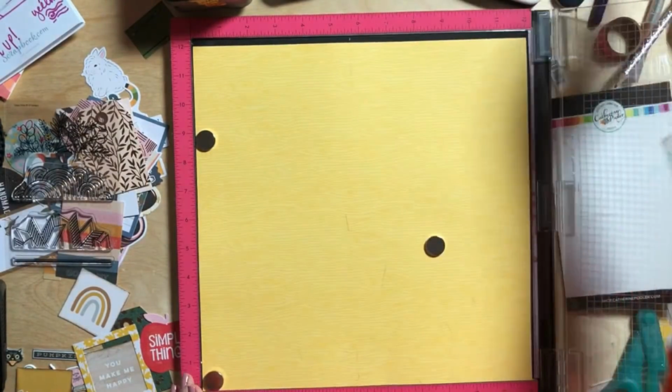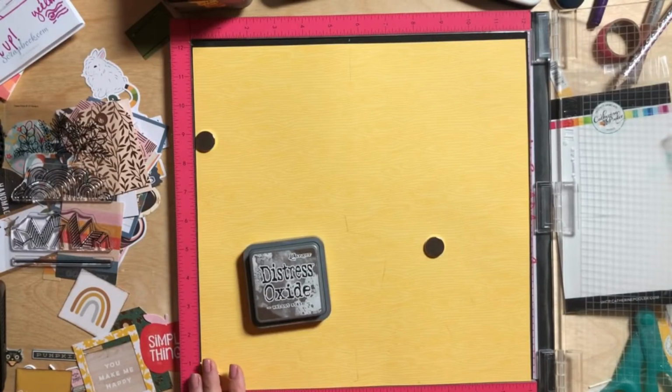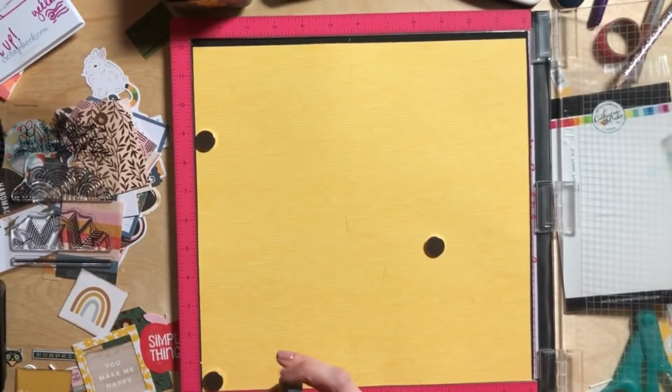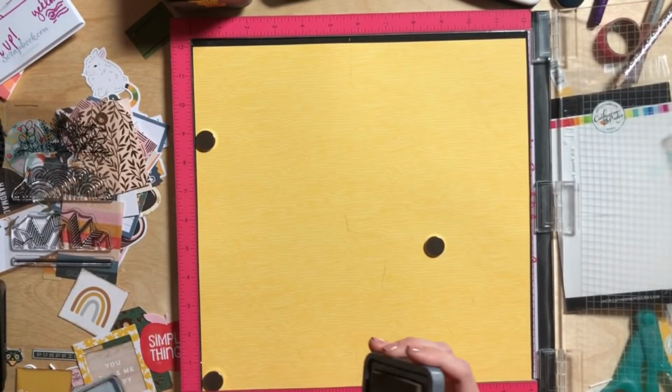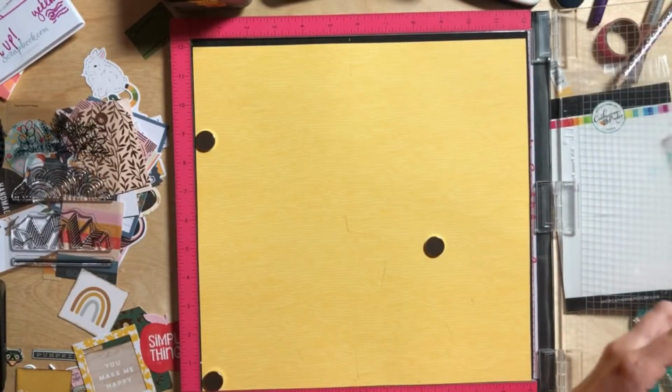Now, I want to ink in brown. Do I want to do oxide-y type brown or some distress ink brown? I don't tend to reach for my brown oxides, which is why I haven't added more. I just have a couple. But I have walnut stain here, and I'm going to go ahead and use that.